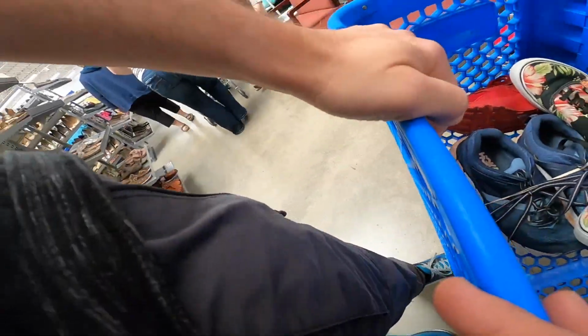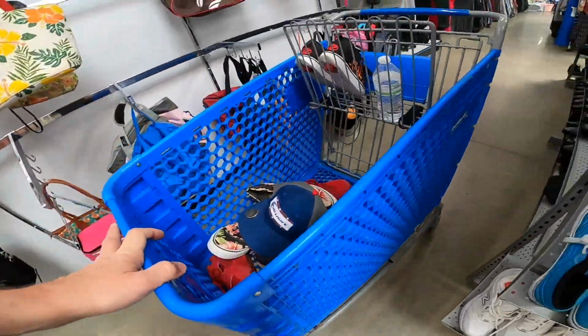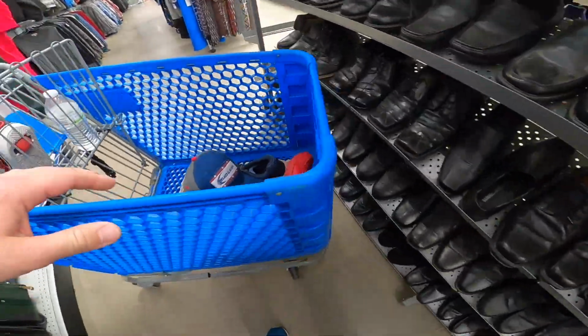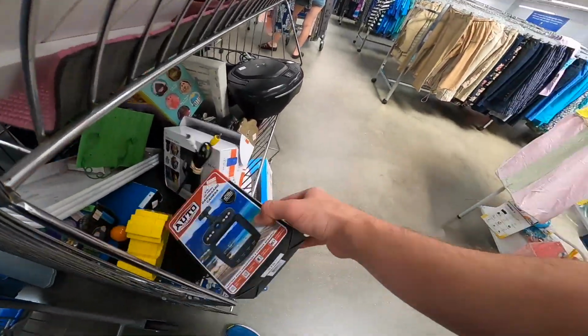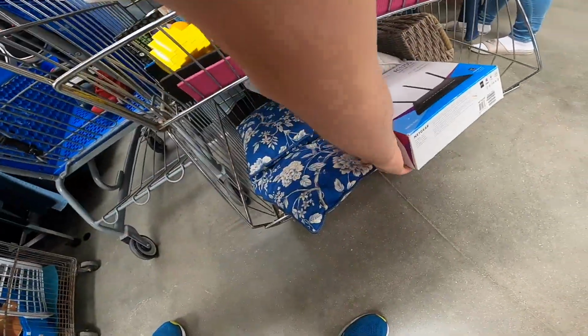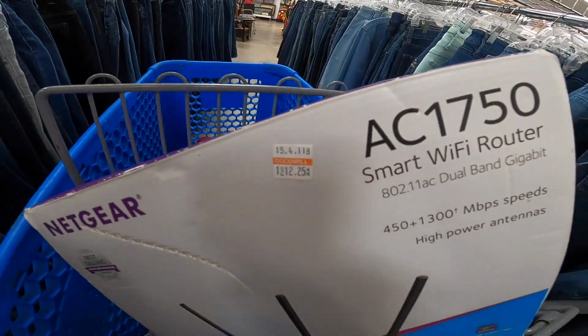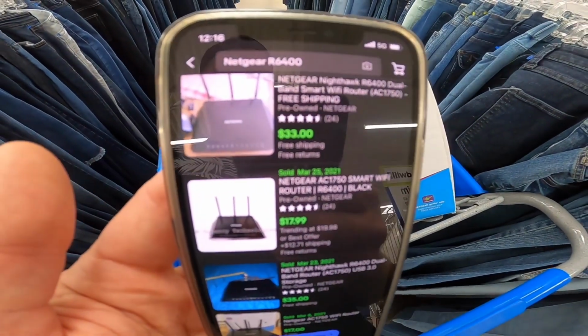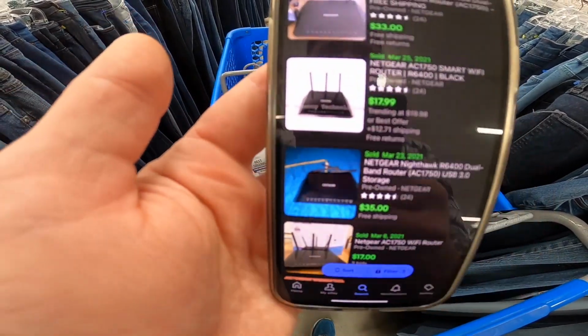I did find a pair of tropical Vans, and I found a ball cap. I'll show you those things at the end, and we'll go over all of the numbers after we're done thrifting. Moved over to the hard goods. I found this dash cam, but they wanted, I believe, $25 for it. So that was no bueno. Found this Netgear Wi-Fi router. They wanted 13, but they're only going for about 35, so that's no bueno as well.